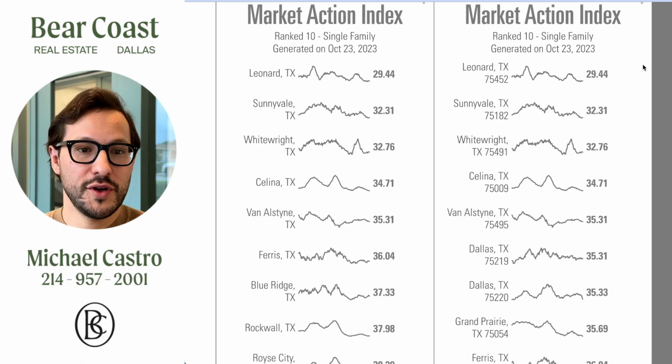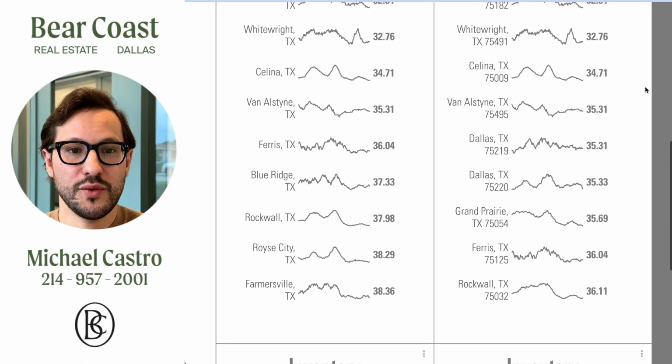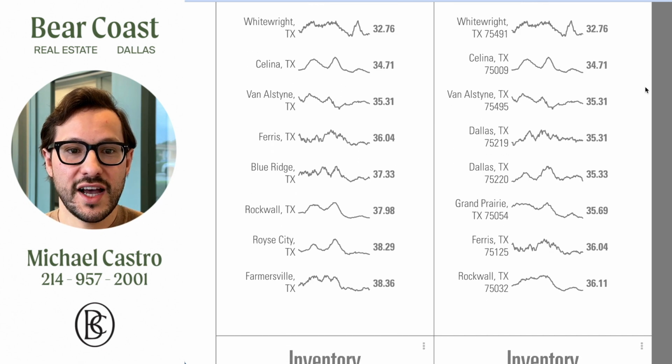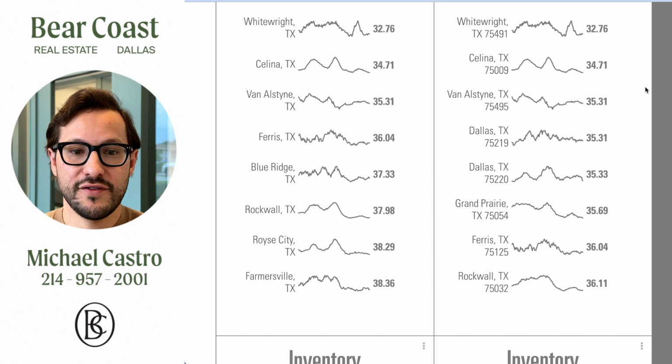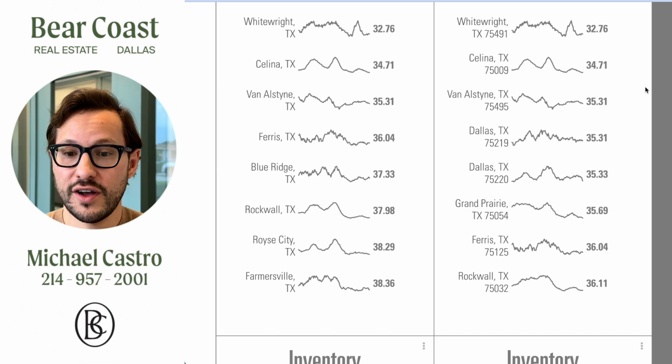Now let's zoom into the zip codes. Leonard, 75452 is the absolute coolest, followed by Sunnyvale, 75182, Whitewright, 75491, Salina, 75009, Van Alstyne, 75495, Dallas 75219, Dallas 75220, Grand Prairie 75054, Ferris 75125, and Rockwall 75032.